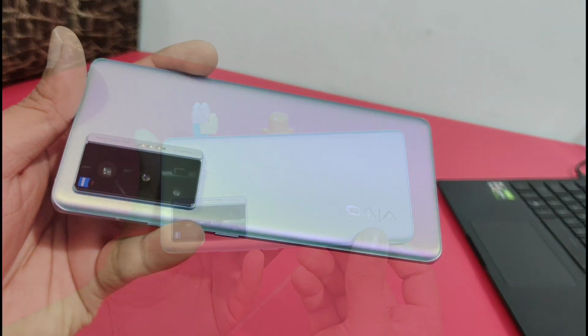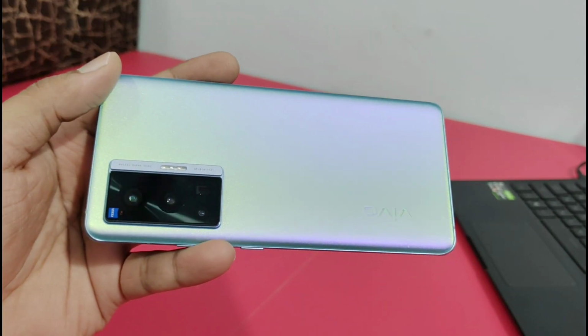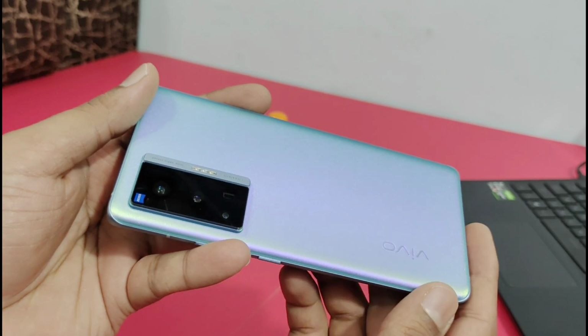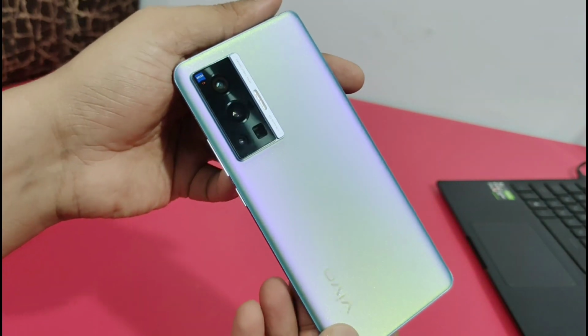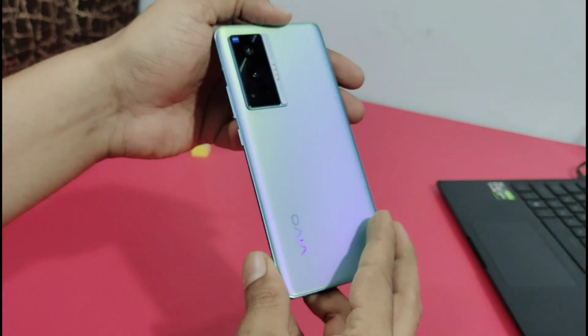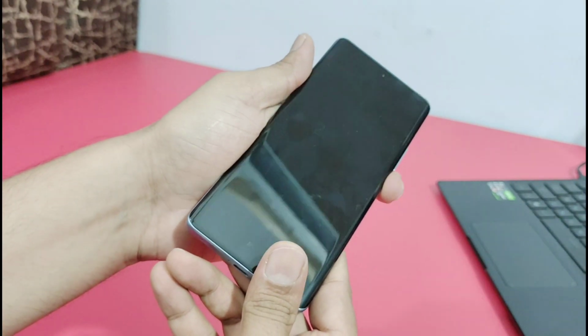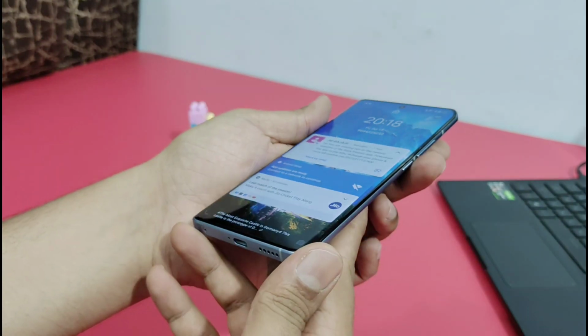Vivo seems to be doubling down on its ambitions in the flagship smartphone space, and the new X70 Pro series is a good example. The brand has been churning out stylish phones with a focus on cameras as its top priority, while aspects such as display and performance have been given high weightage as well.